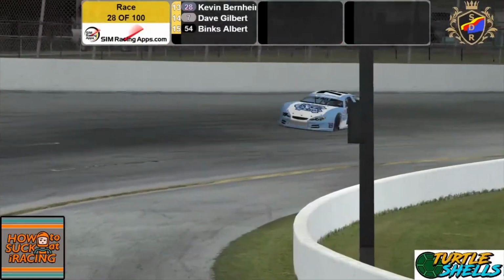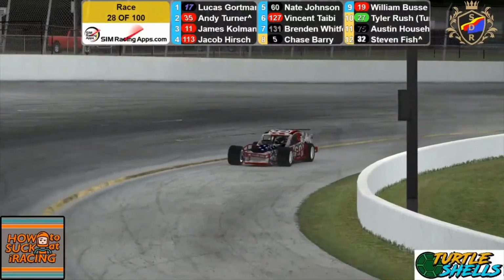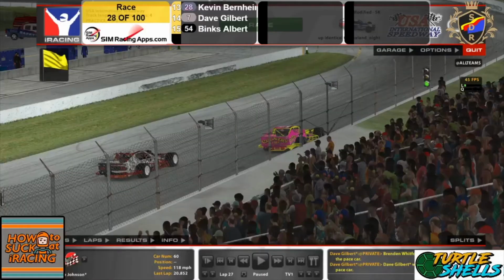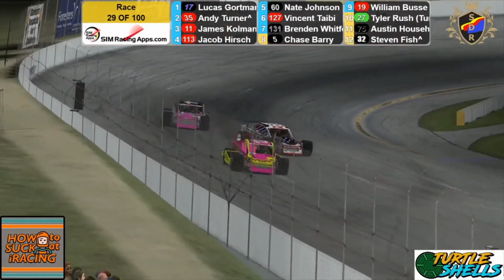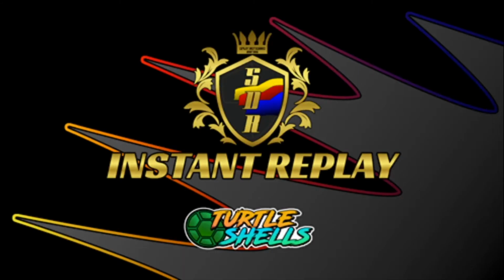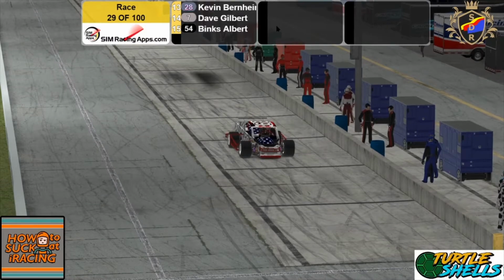See if we can figure out who was involved and maybe go to replay. And it looks like that number 60 car. As we watch him come into the corner, Vincent Tabe was right in front of him. Let's see what happens when they come out of turn two. Gets sideways and smacks the inside wall. And it looks like he is going to use his one fast repair for tonight.